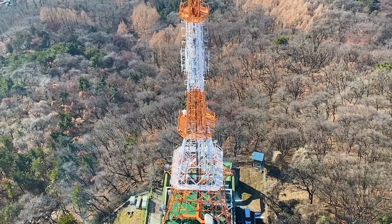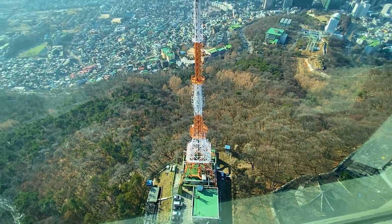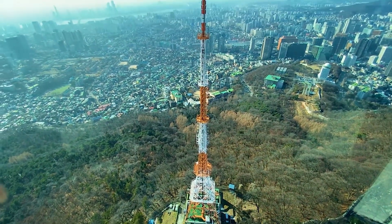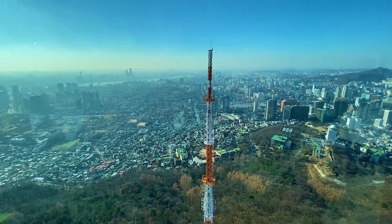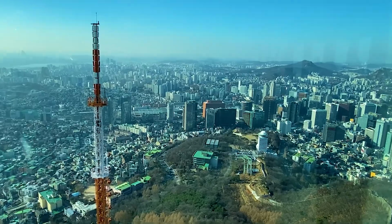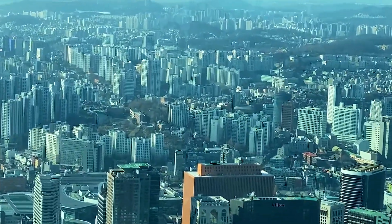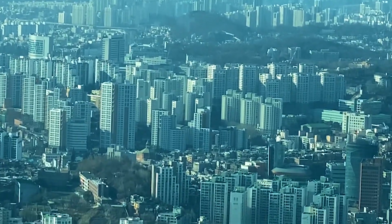As I mentioned in the last video, this tower right here used to be for the beaming of radio frequency of the radio channels, and you can still see that it is one of the highest places in Seoul. And from here the city looks just gorgeous.